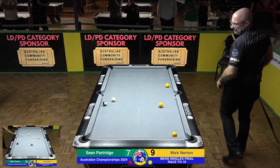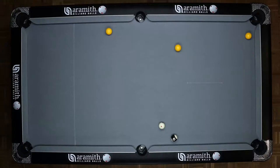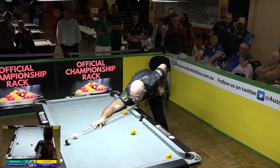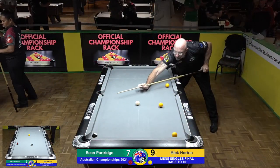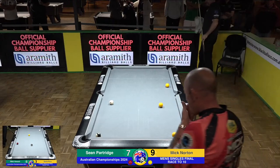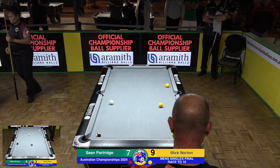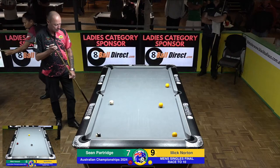Here we go. We have a really tough shot for Sean now. A very tough shot. And the pressure is on here. He knows that this is the key to keeping himself in the game here. That looks like it's going to stay there. And it did. Sean's upset. It was a very, very good attempt. Shattered. Now let's see if Mick can finally seal the deal on this frame.